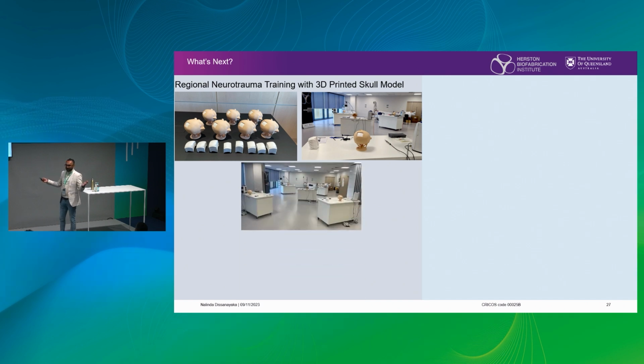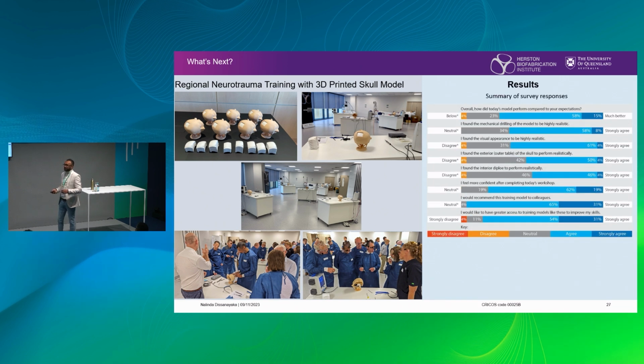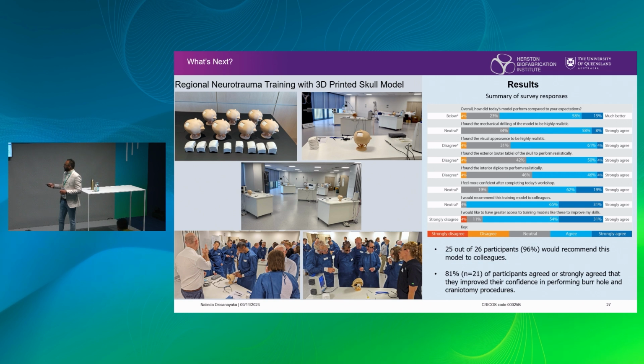So we started, and this is really interesting, using my 3D printed model for training of the general surgeons. You can see 5 head models we're using, and the PETG material was used for the training session. And 5 consultant neurosurgeons trained all the general surgeons and the theatre staff. I will quickly give you a summary of the results. We got around 96%, 25 out of 26 participants, who really recommend this model to their colleagues.